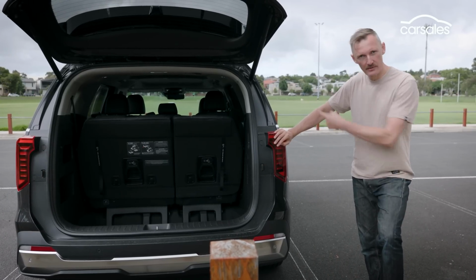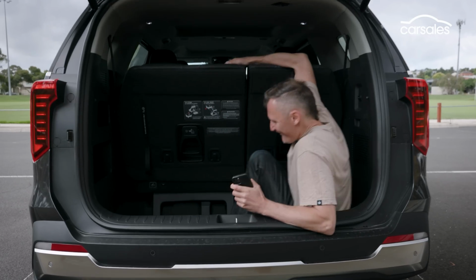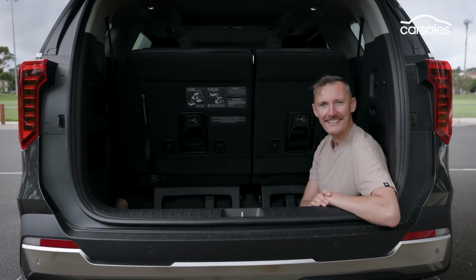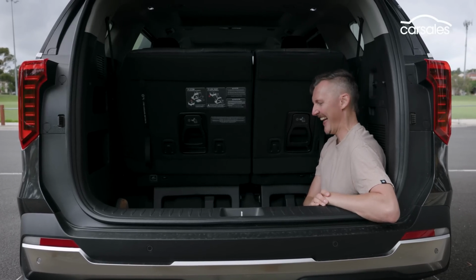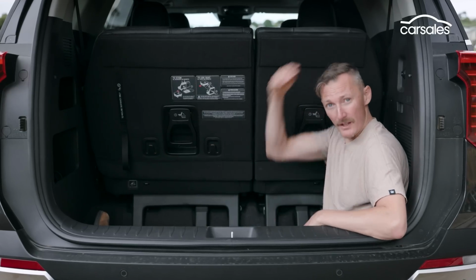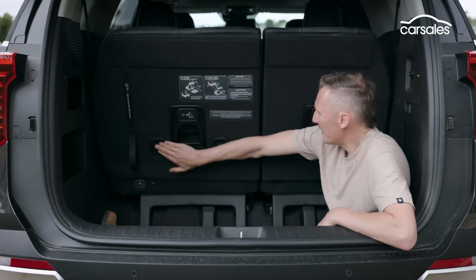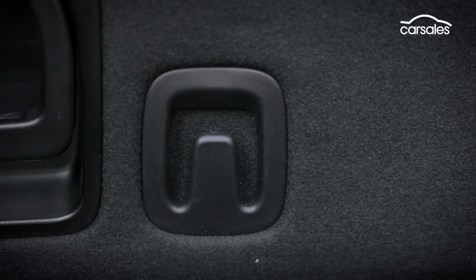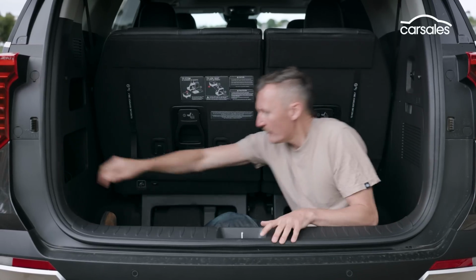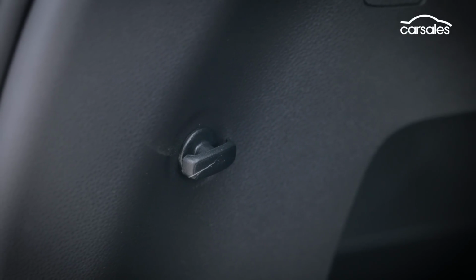And I did promise I would sit in here, so let's give it a go. That is ridiculous. That is so roomy. It's wild. You've got two really big shelves here, and they're actually very useful, plus a 12-volt socket, pretty good LED light illuminating the rear, plus 4 shopping bag hooks. I like that. And another 4 shopping bag hooks that are actually for the cargo net, but they work better as shopping bag hooks, I reckon.